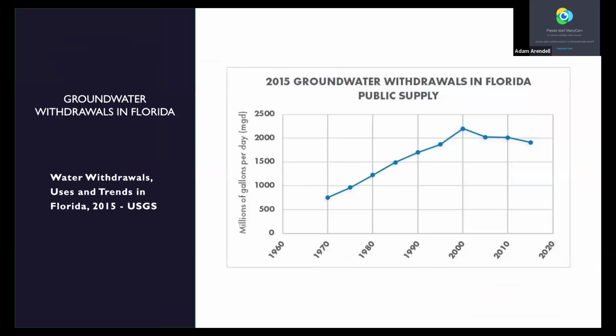Okay, with that groundwater withdrawal from the public supply category, this is what that looks like over time, the trend over time. And you can see in 2000 it starts to go down a little bit. And USGS attributes this to water-saving technology implemented at the public utility level, all the way down to people buying water-wise appliances for their homes. So these things really do make a difference.